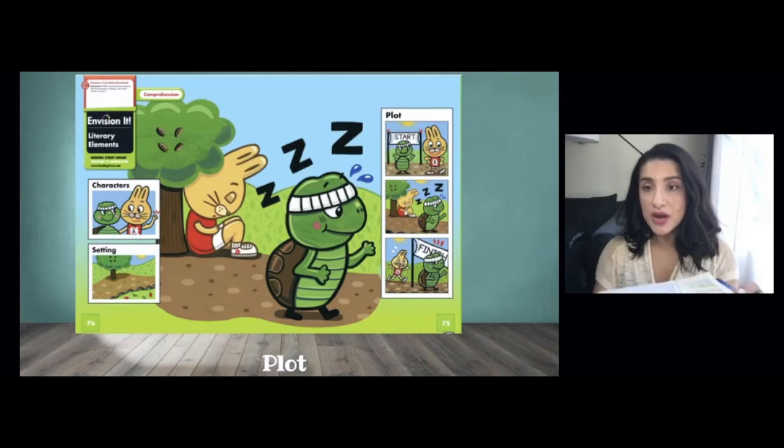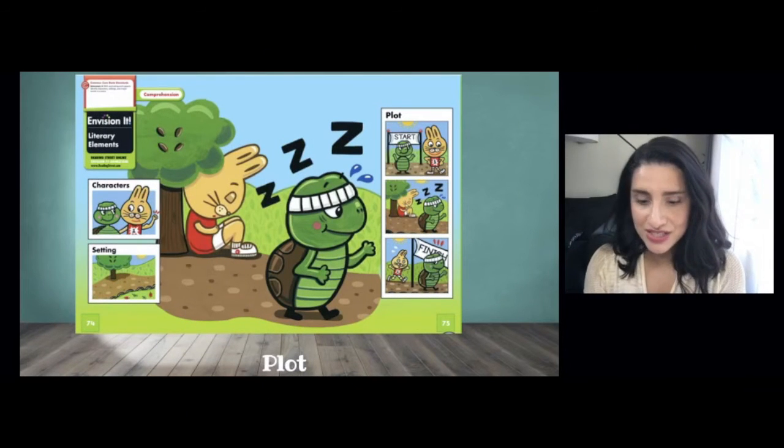This week, our comprehension skill is plot. A story has a beginning, middle, and an end. The events that happen at the beginning, in the middle, and at the end of the story are the plot of the story. Good readers pay attention to the plot of a story because it helps us to understand what is happening in a story.